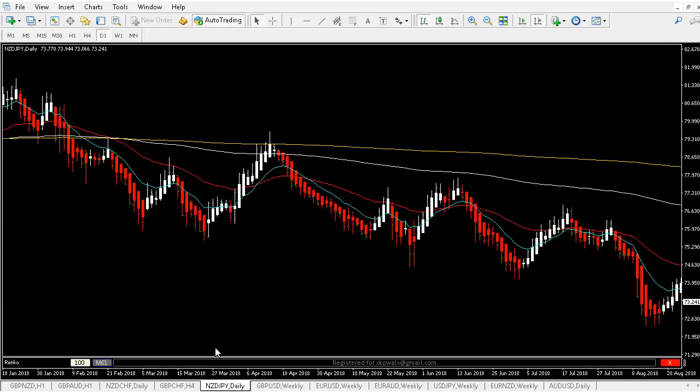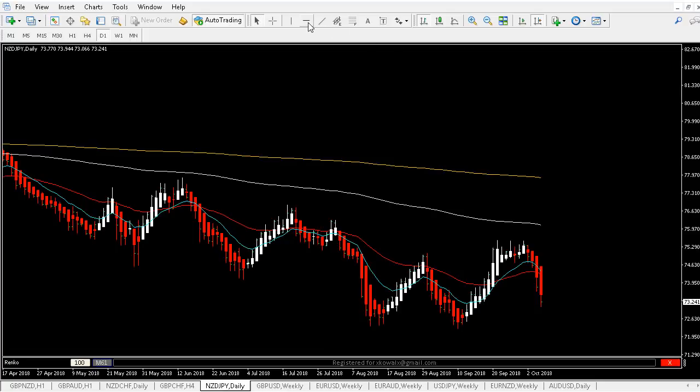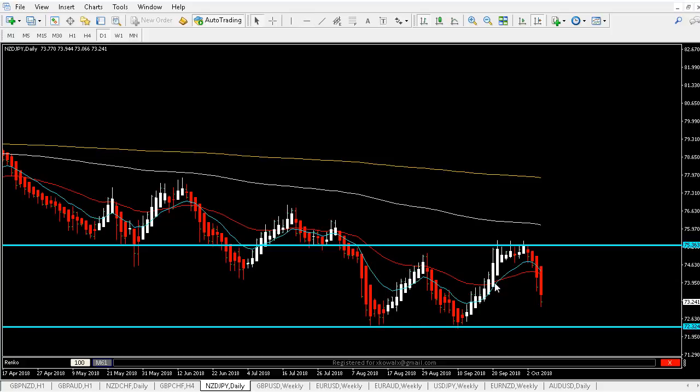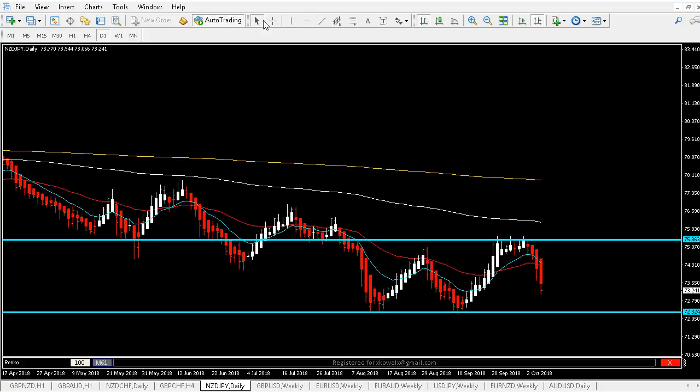New Zealand dollar yen, we already know what happened here. Again, it's still short. Main goal, the previous lows, and it looks like it will go soon. But of course, longer term goals, because this is a powerful downtrend, are new lows on the chart. So it's probably creating a new low.